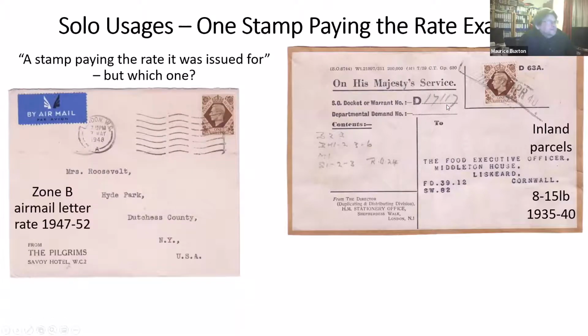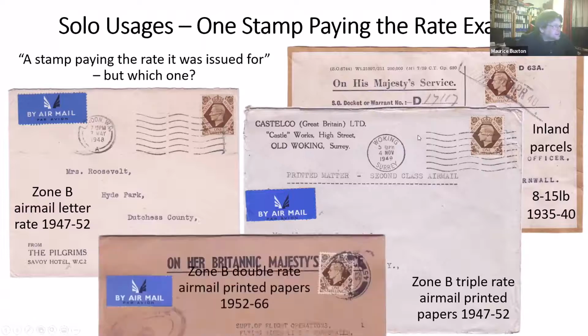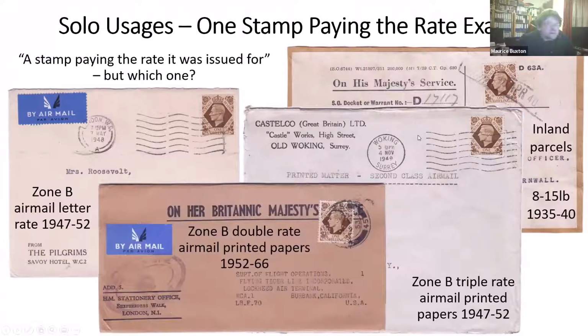The most common rate you see it used for is the 47 to 52 Zone B airmail letter rate, going to FDR's widow in America. But obviously that wasn't what it was specifically issued for at the time, because this is 8 years later. And there are other rates. You could also use it for paying airmail printed papers, triple rate in the same era, and in the next era, it paid double rate.